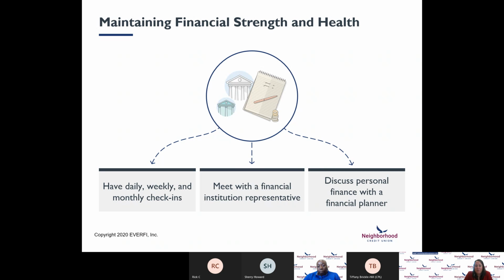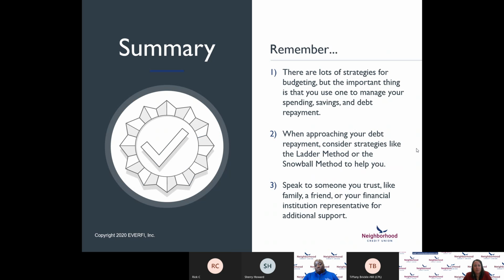The biggest thing to remember is don't feel like you're making sacrifices when you budget. Instead, think of it as a way to keep on track to meet your goals and earn the things that you really want. So today, we covered many steps, tools, strategies, and behaviors that can positively affect your personal finances if used regularly. I encourage you to take some time to use these tools to improve and maintain your own finances.